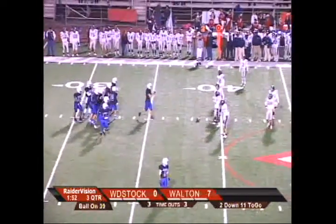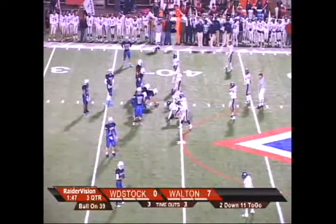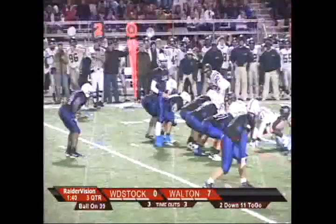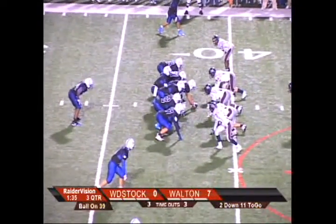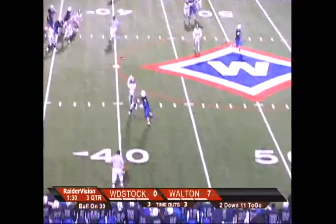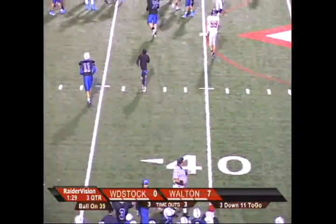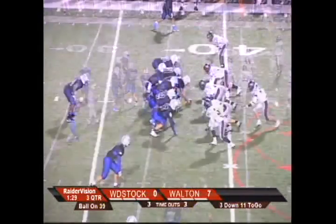So 2nd down and 11 now for the Raiders. Down under 2 minutes now left to go in this 3rd quarter. Kilborn gets the signal from the sideline, now calls the play at the line of scrimmage. Bradley takes the snap. Again, a short little 3-step drop, this time looking right side, and that one is almost intercepted, and a lucky break for Bradley Kilborn and the Walton Raiders that time, as it was just off of the fingertips of the Woodstock defender. That was Corey Santiago over there.